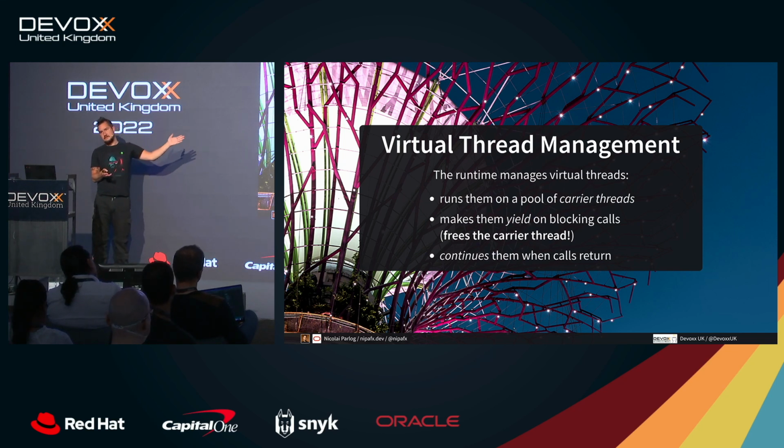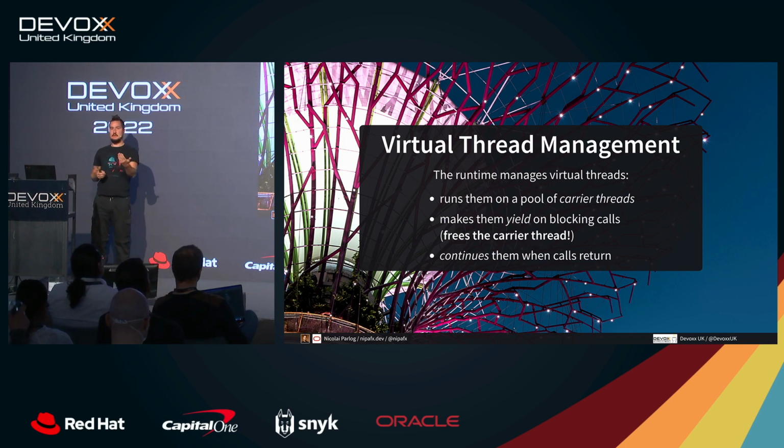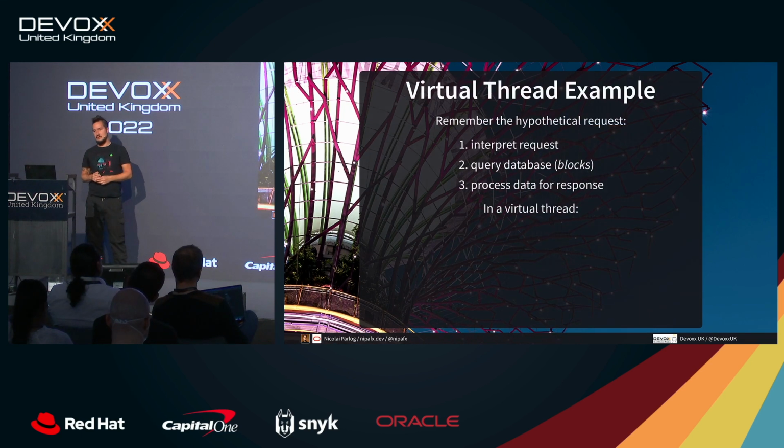Technically, you don't need to know this, but I find this very interesting, so I'm going to tell you anyway. The idea is that there's a pool of so-called carrier threads in the background, which sits there and waits for actual tasks to do. And when you have a virtual thread that does a blocking operation, it will not block, but it will say, okay, I'm yielding the carrier thread that was executing the actual operations. It can go do something else, and I will continue when the call returns.